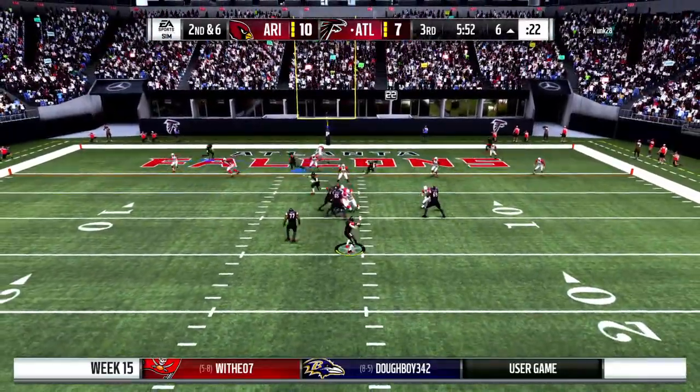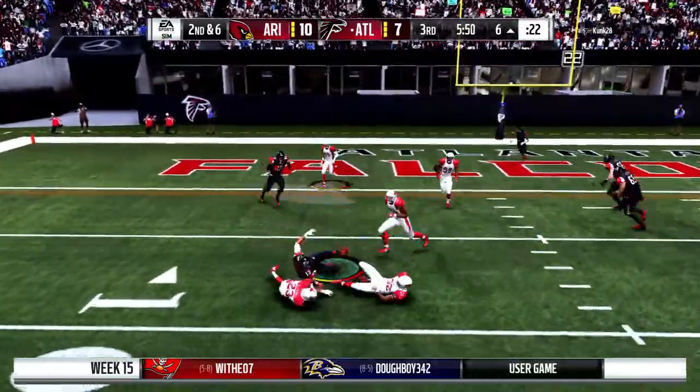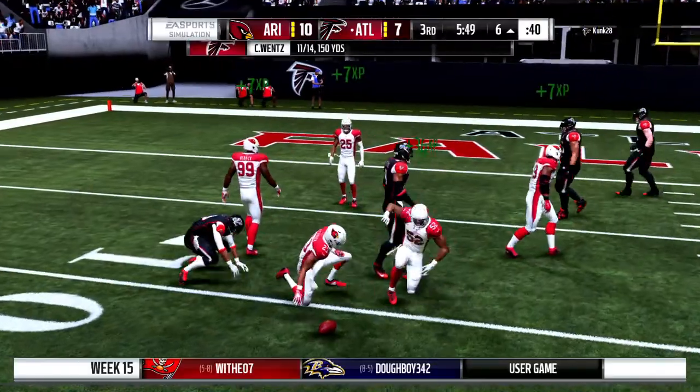Again, they'll throw with Wentz. And a hit jarred loose.